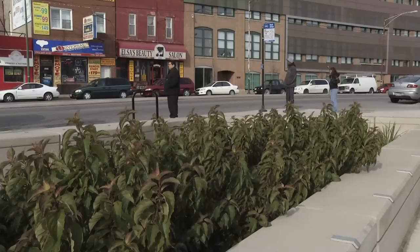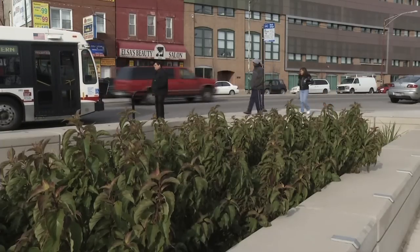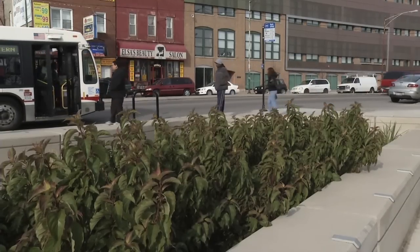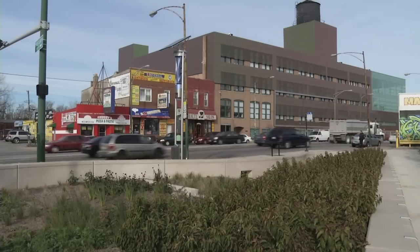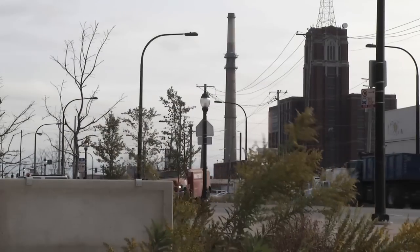I think that's where we're heading, a more holistic look at how to build streetscapes, so that the product is beautiful and aesthetically pleasing for the neighborhood, particularly neighborhoods that are transitioning from industrial to mixed use, which is happening all over Chicago, and then making sure that we don't get eaten alive by the maintenance costs.